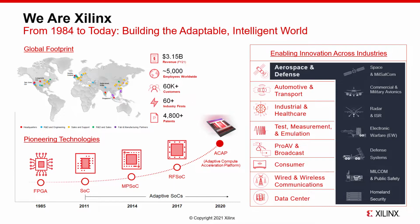I am a member of our core markets team. I'm in our aerospace and defense group, and I focus on avionics, missiles and munitions, and I manage our defense-grade product line. Within aerospace and defense, we service multiple application areas, which are space; avionics, radar, ISR, and EW; defense systems, which is missile, munition, and other applications; and then MILCOM, public safety, and communications that bridges into SATCOM as well. And then we do have some homeland security business.